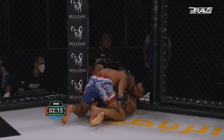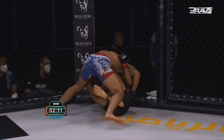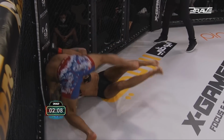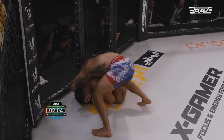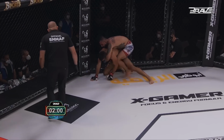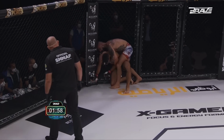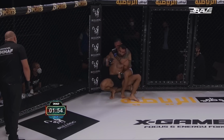Oh, that's so smart. I'm sorry, but I have to pay tribute to that. Benoit Saint-Denis had the wrist grip, was trying to get that down for the triangle. Mario Said, acutely aware of it, uses it to slice through. Yeah, very nicely done. I'll tell you, anyone who was sleeping on Mario Said before is certainly not doing so now.